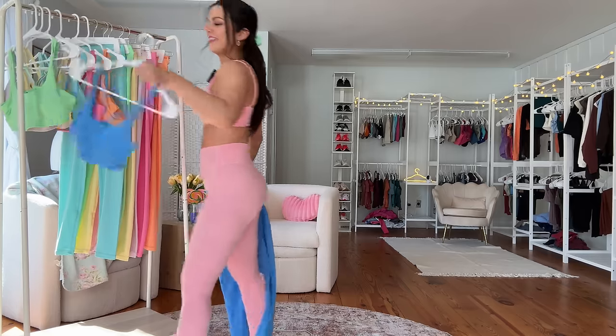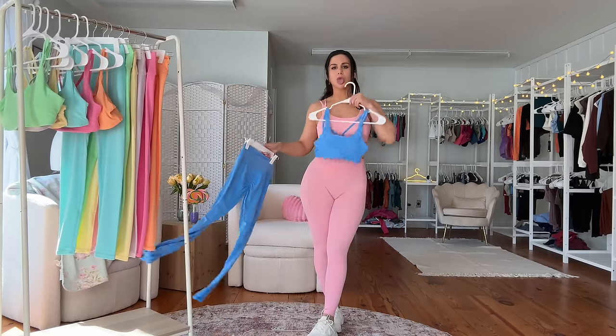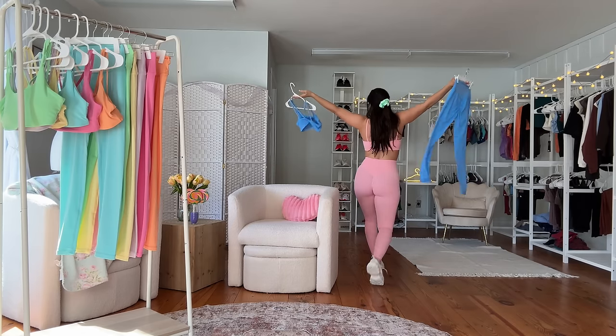Boom, boom, boom. Bum bum bum. Ooh, bum, color bum, combo, bum, inspo. Bum bum. Girl, shake that Laffy taffy. That Laffy taffy. Shake that Laffy taffy.